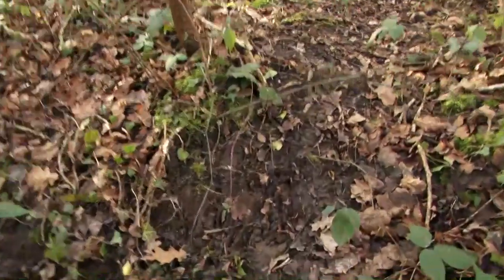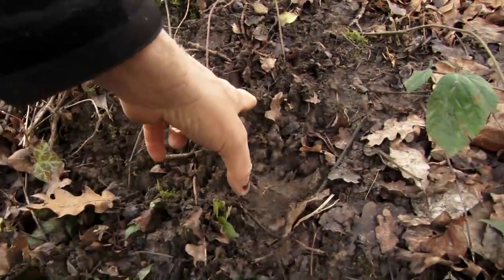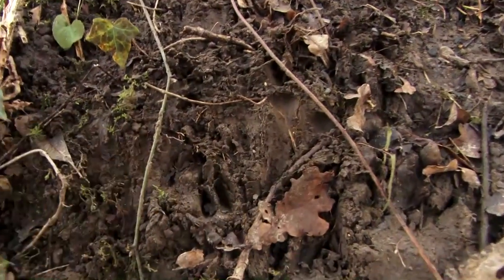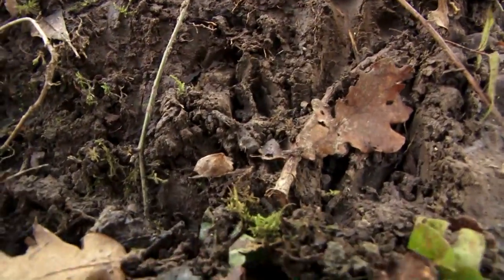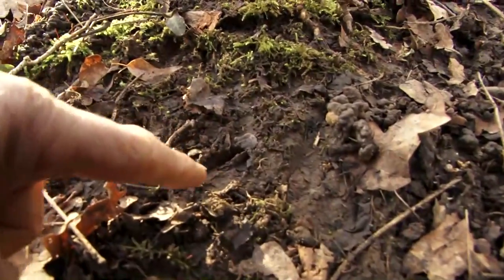Okay, here's a classic case, guys. This could be a muntjac deer. You can see the two little lines like this. I'll move this across right there, and he's going this way. That I would say is a fresh one, not very long ago I would think. Here we are again. Give you an idea. And here, trodden deeper.